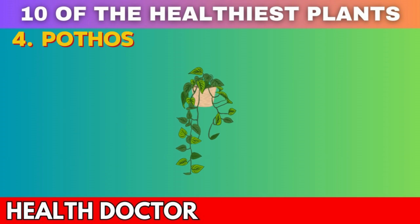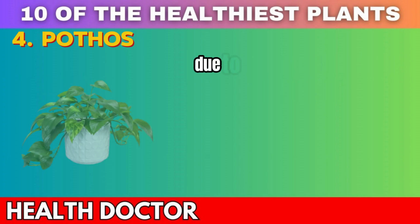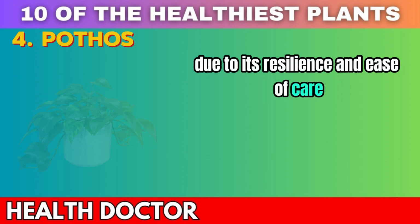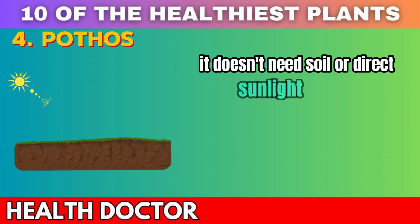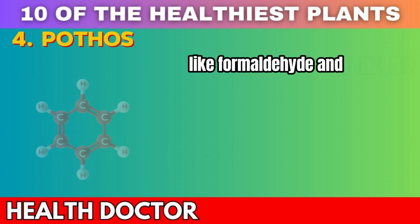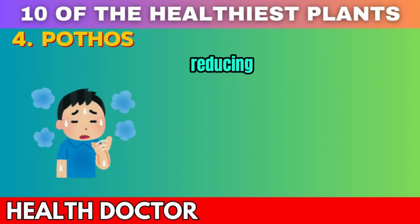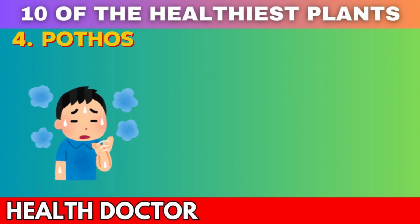Number 4, pothos. Pothos is a popular choice for indoor plants due to its resilience and ease of care. It doesn't need soil or direct sunlight to grow, and it effectively removes pollutants like formaldehyde and benzene from the air. Plus, it helps increase humidity, reducing the likelihood of viral infections.